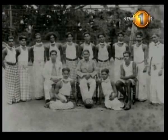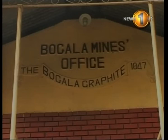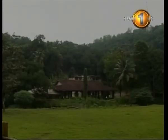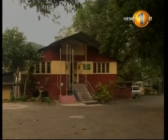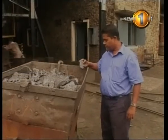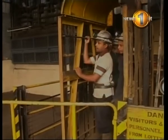The Bogala graphite mine, which was a private property of the Fernando family, was taken over by the government in the year 1971. Subsequent to the government's acquisition, the Bogala mine was called the State Graphite Corporation. However, it was renamed as the State Mineral Development Corporation in the year 1979. Since 1991, 51% of shares of the Bogala mine was with the government. However, in the year 2000, 89% of the shares was obtained by a German company. The Bogala mine currently belongs to a German company.